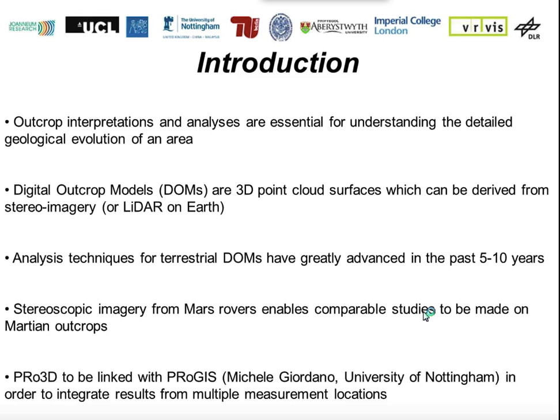Commonly, geological analysis is based around outcrop interpretations. This gives us a nice high-resolution view into the geological evolution of an area. Digital outcrop models are 3D point cloud surfaces, which on Mars are derived from stereo imagery, and can be derived from LIDAR imagery on Earth. These are being increasingly used, mostly by petroleum and mining industries at the moment on Earth, and techniques have greatly improved in the past few years. So now we can get this similar kind of imagery from Mars.